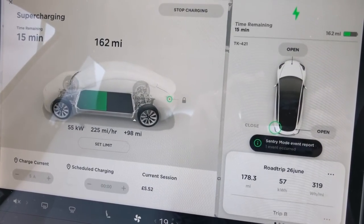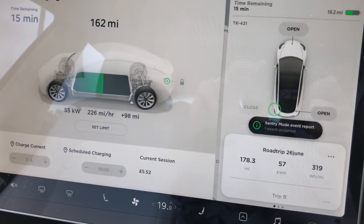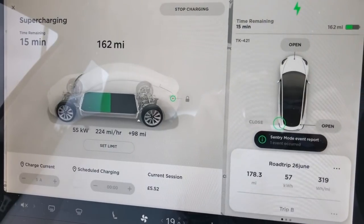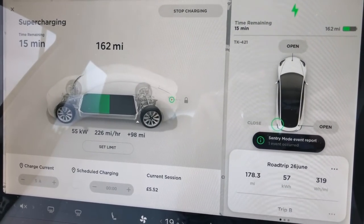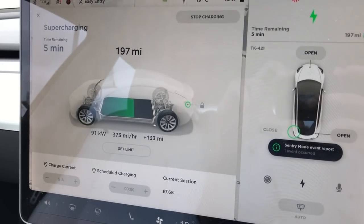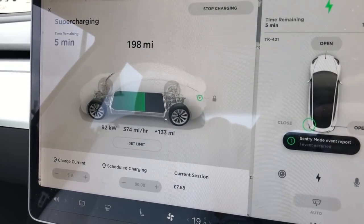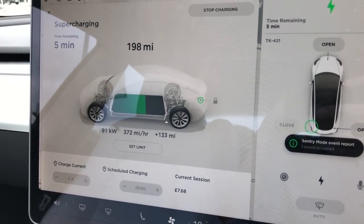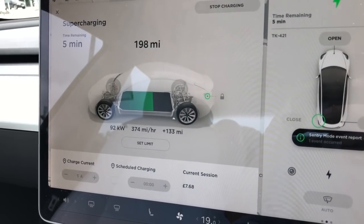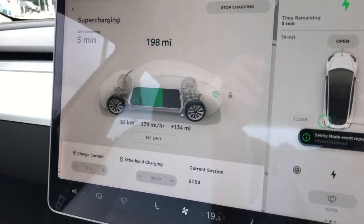I could go to Warwick, or I might stop charging and get home at a slightly more risky power level. So we'll see what happens in the next 5 minutes and I'll make a decision then. Okay, so about 3 or 4 minutes ago, the rate really jumped up for some reason. I got no idea why. So now I'm getting a pretty decent 91 kilowatts, charging at 375 miles range per hour. So I've only got 5 minutes left, which is pretty cool.